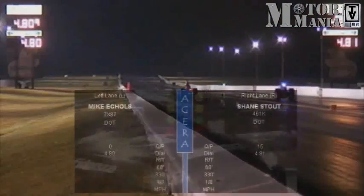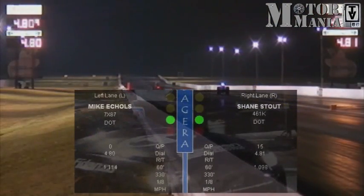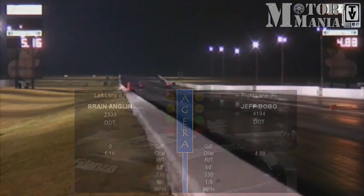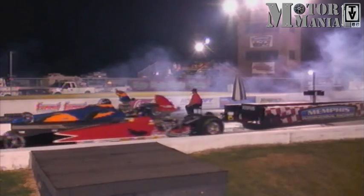Shane Stout and Mike Eccles headed down track. One light goes to Stout. Look at him, he's 13 on the tree. Takes the win over Eccles. Eccles' night is done when he was 43.